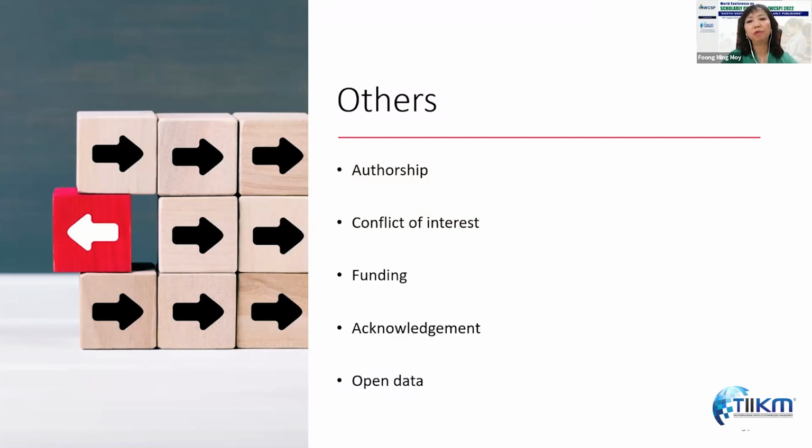Acknowledgement is to acknowledge people who have assisted in the study, the study participants and so on. And open data, as I mentioned just now, some journals require the authors to provide the data once the paper is accepted and published. So if, for whatever reason, your team of researchers do not want to provide the data, then you have to look for other journals that don't request open data.